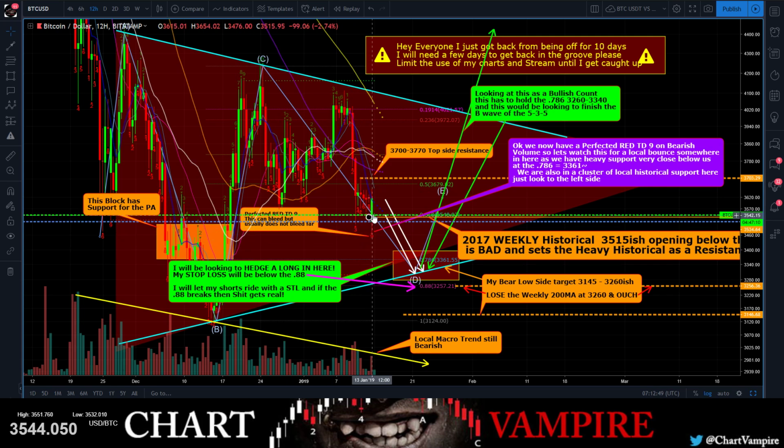Right, now the worst thing to happen here is for this to flip up into here and pull this up to 3,600. Not an issue. Completely expected with a perfected 9 TD, a red TD9. I'd expect for this to have a 1 to 4 candle retrace. If we don't get it right during these next couple candles, we're going to get a little bit of a retrace here, and then we're going to see what happens.